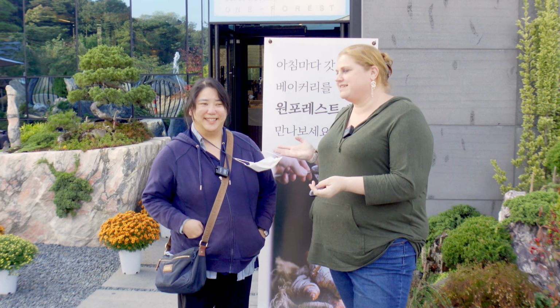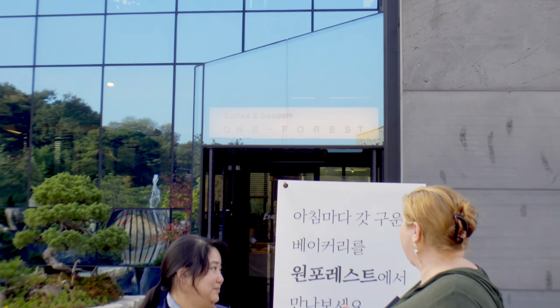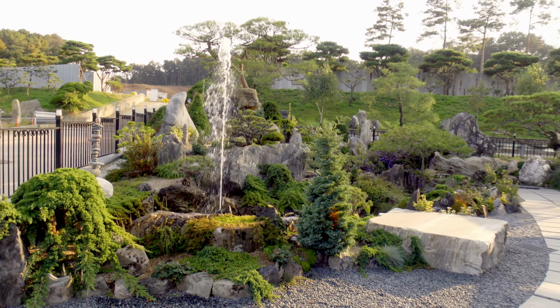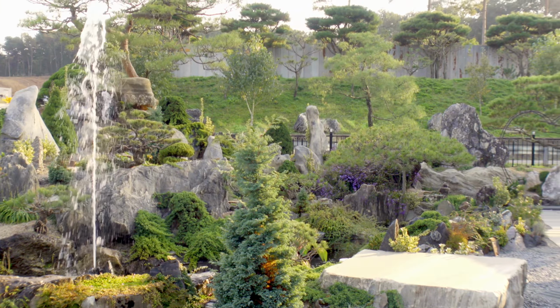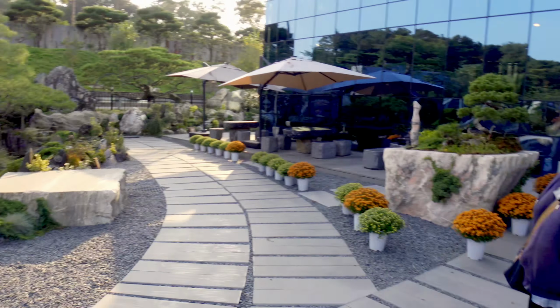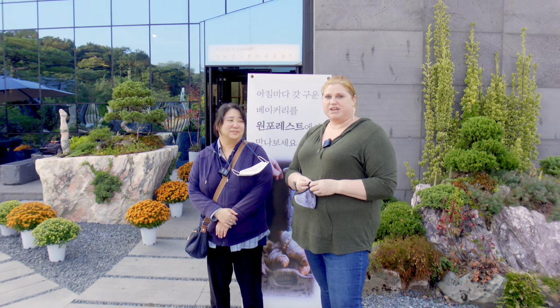We're here with Tara today at 원포레스트 Cafe in Pyeongtaek. It has a beautiful, lovely garden setup. I particularly like the outdoor area because it's not too hot or too cold today, so it'll be perfect to sit outside and enjoy the lovely scenery. So we're gonna go check out and see what kind of goodies they have and coffee.